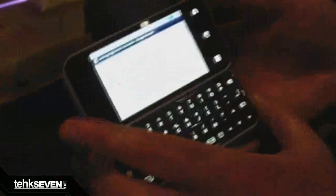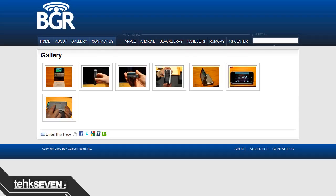Fine! Another interesting but rather useless feature would be the trackpad, which allows you to perform functions like browse the web without touching the screen. For some reason, I feel dirty doing this action. As always, Boy Genius Reports gets their hands on the latest toys, including the BACKFLIP. Check out their site for a gallery of pics.